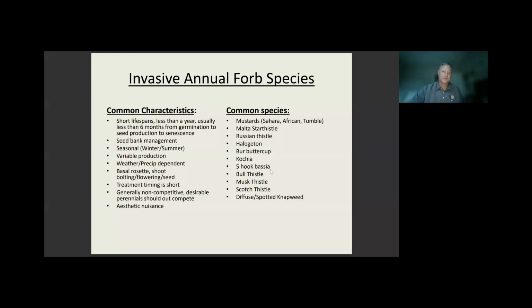Some of the common characteristics of invasive annual forb species is that they have short lifespans. So they grow less than a year. From the time they germinate to the time they senesce or die and dry up, it's less than a year, and usually it's less than 6 months for many of these species. Sometimes even 3 to 4 months from germination to seed production. So they're seed bank species, is how we refer to them in the industry. They have a short life, and they've got to produce seed so that they can have potential future generations, and those basically end up in the seed bank.